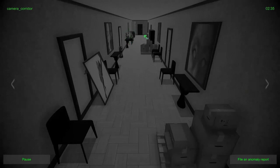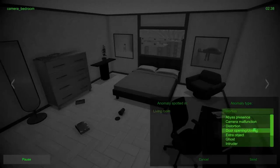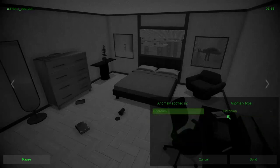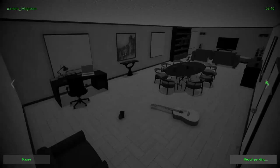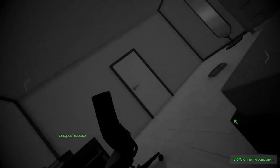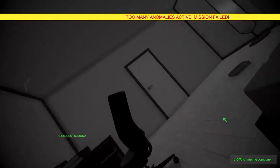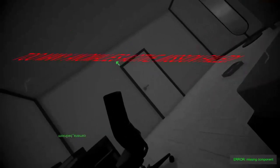What are you, Beryl? There's our warning. Shit. Bedroom. Object disappearance. So generally that means we have four active at the moment and we don't know what they are. I always say that is a light anomaly over there. I mean, sure. Or not. Well, that came up quick from the warning. Huh. Well, guess we get it.